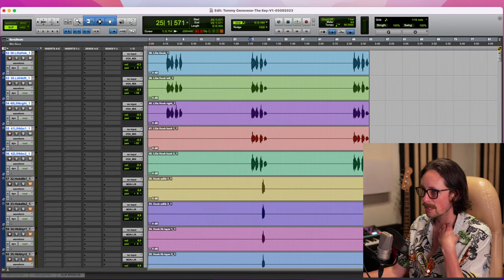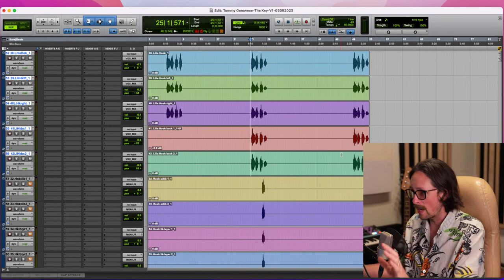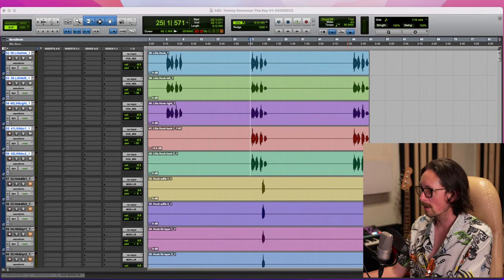So very simple. I just grab this clip and I'm going to gain it up a little bit. Right? I want it to match a little bit more with these other ones, especially considering it's a left to a right double. So now we have those gain structures under control a little bit more.